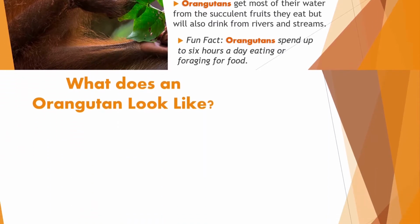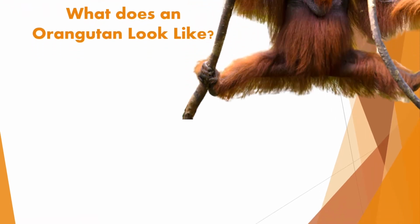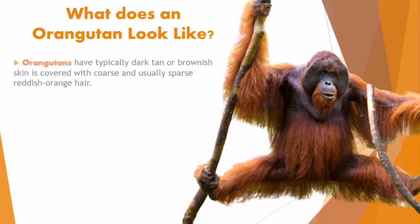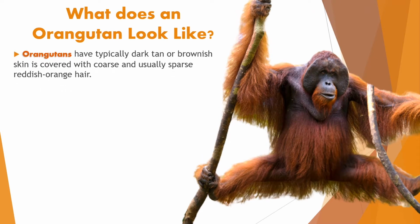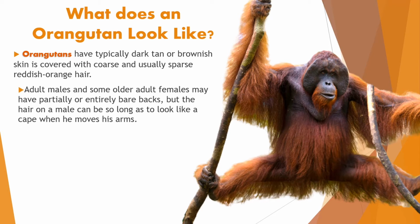Orangutans have typically dark tan or brownish skin, covered with coarse and usually sparse reddish-orange hair. Adult males and some older adult females may have partially or entirely bare backs, but the hair on a male can be so long as to look like a cape when he moves his arms.